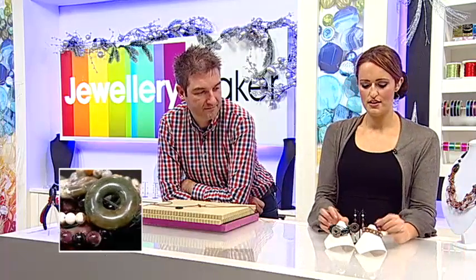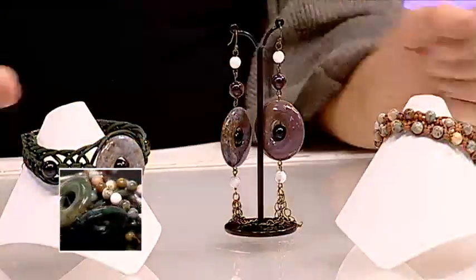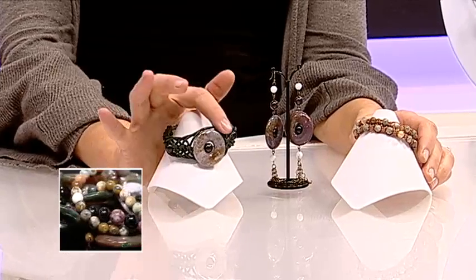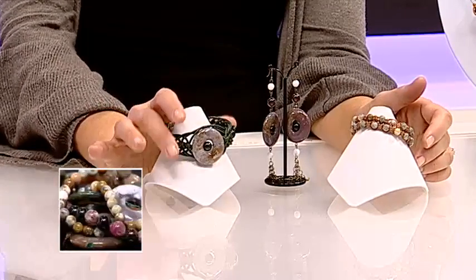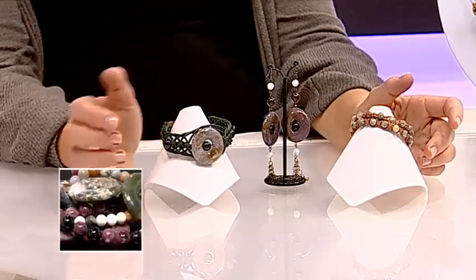So why don't I just position that over here like this? That's 3 Christmas presents sorted. That's amazing as a focal point. I do love that. We're going to learn how to make that one. No, the other one. I'm going to show you how to attach the donut to your macrame thing. This one here? Yes, the macrame thing.